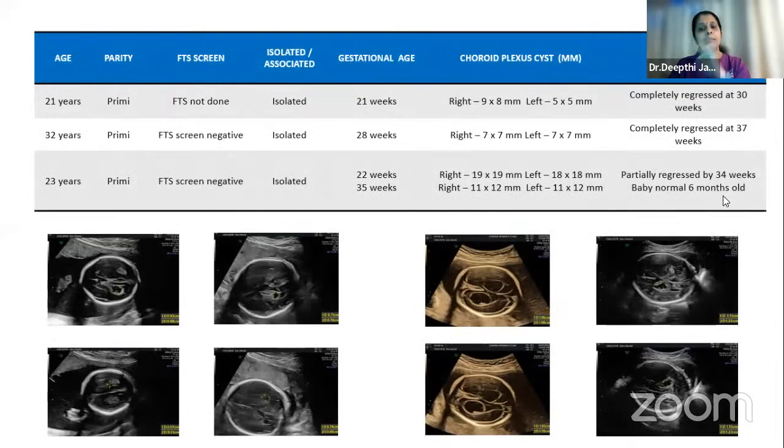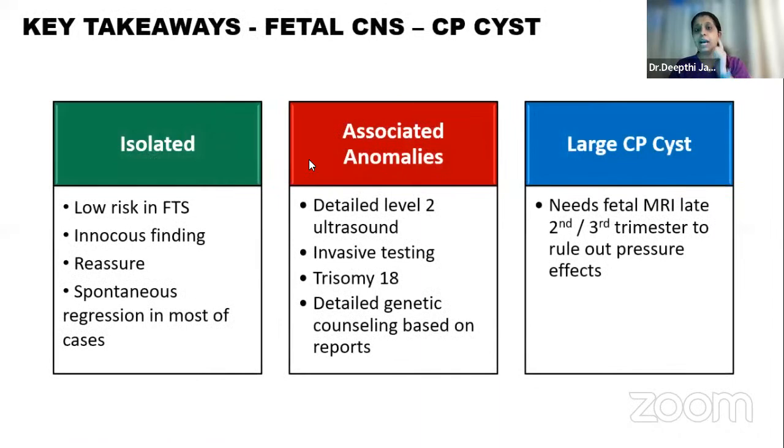So all of them almost partially regressed by 34 weeks, and the baby must be around 6 to 9 months now. So all these 3 fetuses were perfectly hale and healthy. So remember this checklist again: isolated, associated, and large CP cyst. As long as it's isolated, definitely you can reassure them. Let it be for the echogenic foci or the CP cyst, reassure them. And if it is associated with anomalies, make sure that you talk to them and counsel them for invasive testing. And for a very large CP cyst, if you're concerned about pressure effect changes, in the early second or late third trimester, you can definitely offer an MRI.